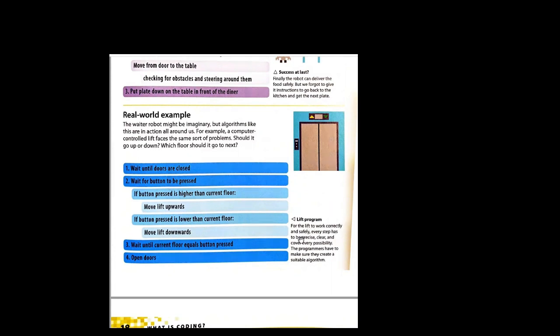For the lift to work correctly and safely, every step has to be precise, clear, and cover every possibility. The programmers have to make sure they create a suitable algorithm.